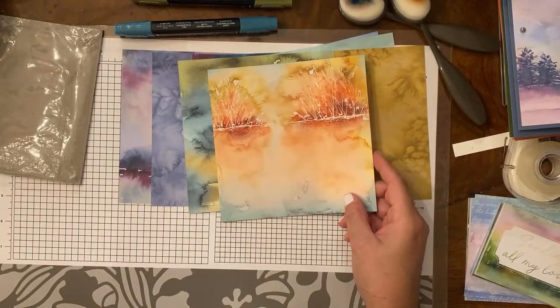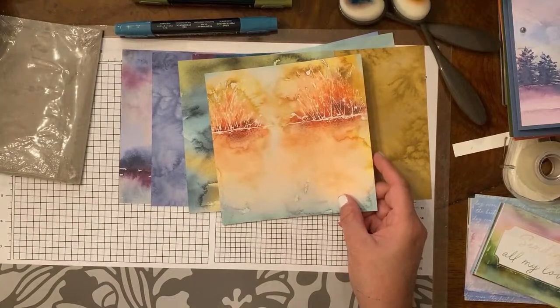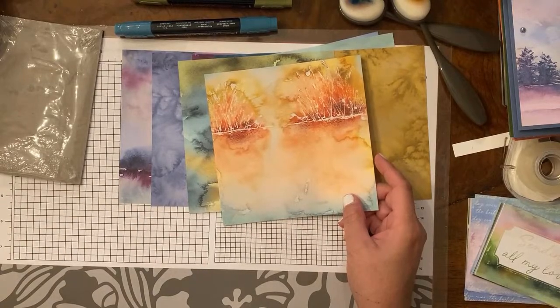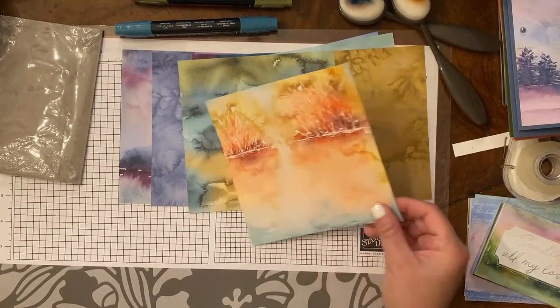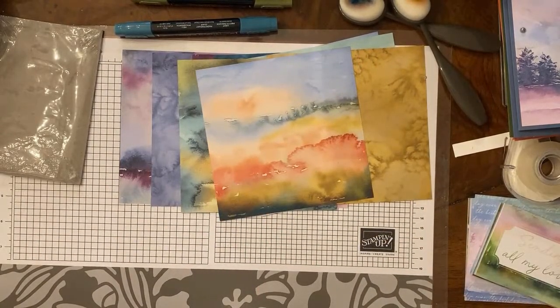This one here, how pretty with that Cajun Craze. I am not, just myself, I am not a fan of Cajun Craze. It's just not one of those colors that I really go to. But I think this paper would make a beautiful, like, manly card with it. So there's the back.